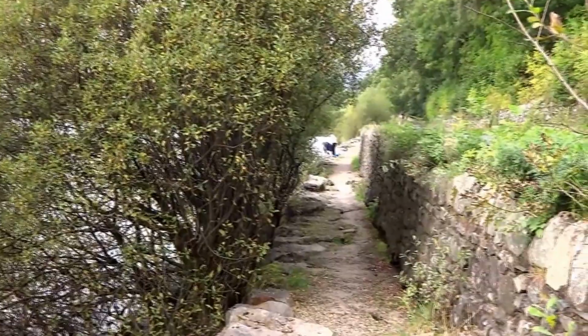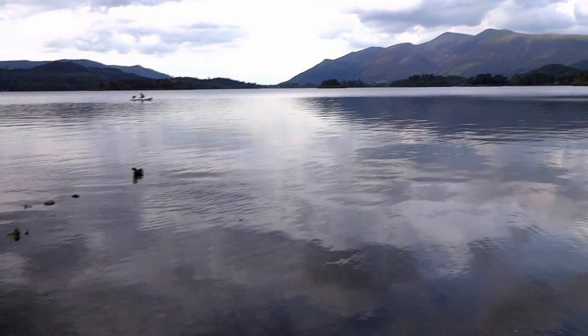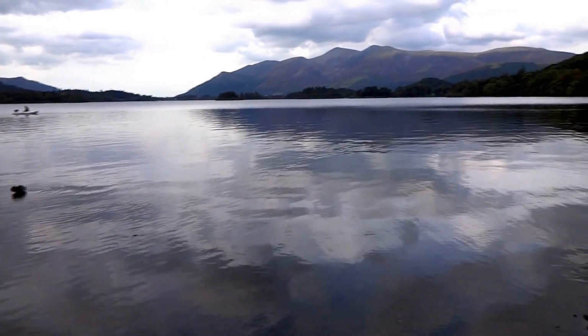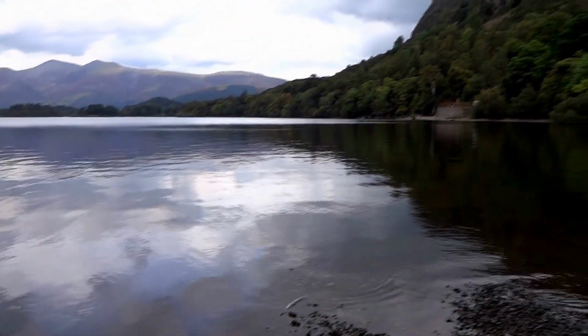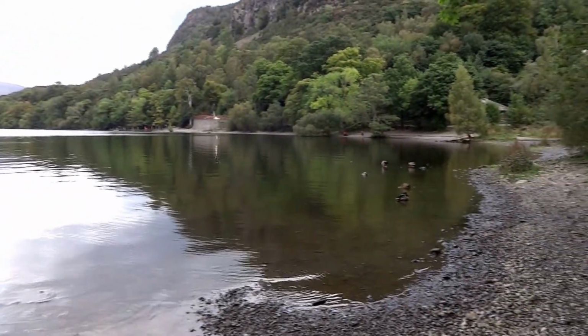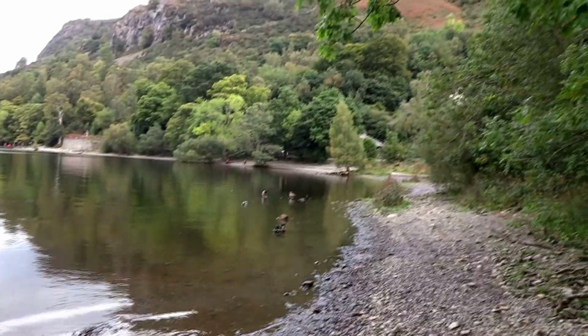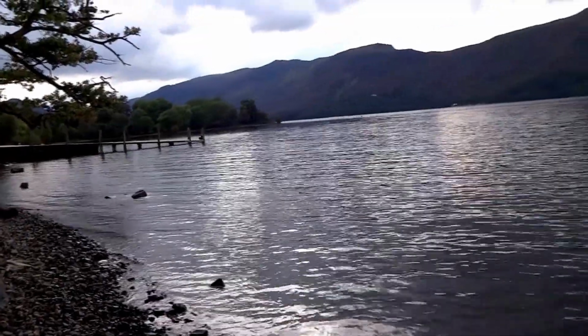Flat, and just like my mate Andre used to say, a great opportunity to get on your toes and do a bit of power walking, which is exactly what I'm going to do now. Yeah, back down beside the lake. Very peaceful. Still a bit of traffic noise, unfortunately. Well, I suppose you can't have everything. Just having a bit of a breather, taking in the views.